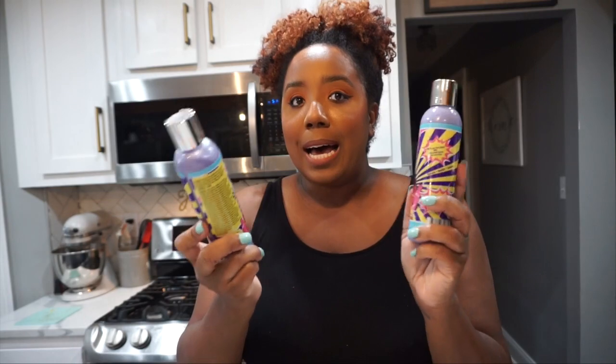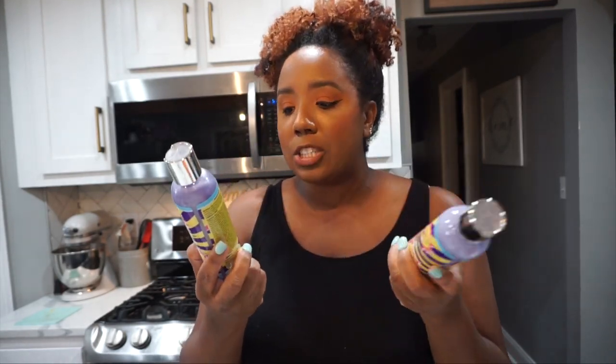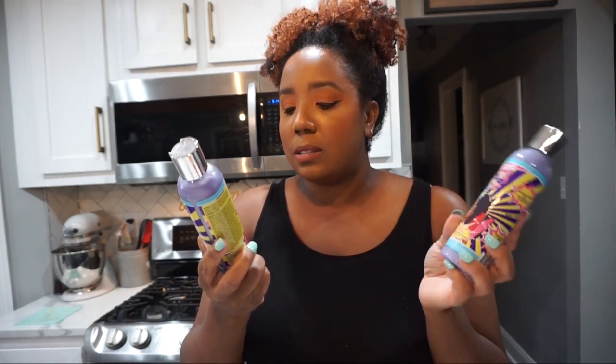It came with the shampoo and the conditioner from the Main Choice. I never used this line. I've used the Main Choice plenty of times, but I haven't used this one, which is the F.A.Q collection. It's infused with Venus bark, some other stuff. So I may do a review on this. I may not. I don't know. But I'll do a review.